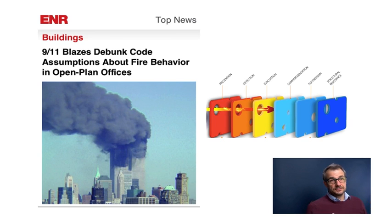So the ignition source, the fire, was not prevented. There was a breach of the prevention layer, and this breach was through a terrorist attack. Unfortunately, the terrorists used such force that they managed to start a fire in the towers. The second one was detection.